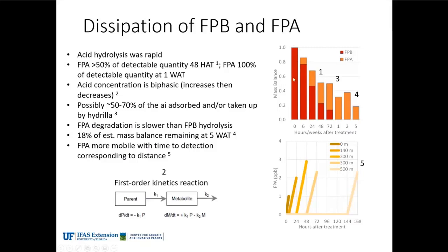Let's move on. So again, wrapping up with dissipation of FPB and FPA, acid hydrolysis was apparently very rapid. FPA was approximately or over 50% of the detectable quantity at 48 hours after treatment. As you can see here, this bar graph representing FPB in red and FPA in orange. We have 0 to 72 hours and then 1, 2, and 5 weeks after treatment. You can see at 48 hours, again, FPA is over half of the quantified detectable amounts.